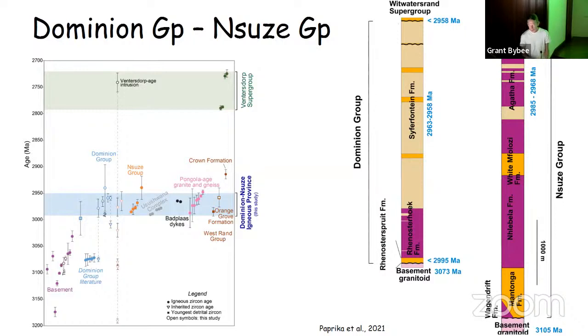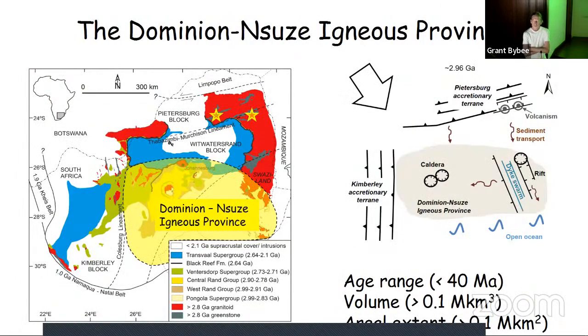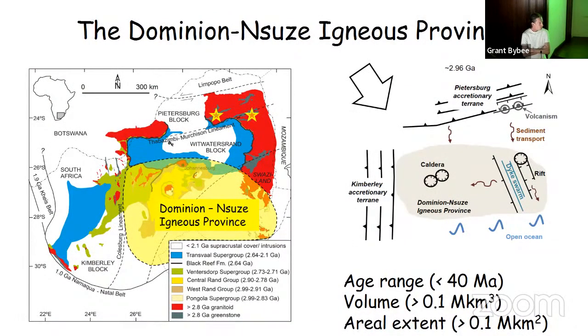at overlapping time intervals. And because we are dealing here with quite thick volcanic successions, several kilometers for the Nzusa group, but also several kilometers for the Dominion group, we believe that the Kaapvaal craton at around 3 billion years was covered by the world's first large igneous province, which we refer to as the Dominion-Nzusa igneous province.